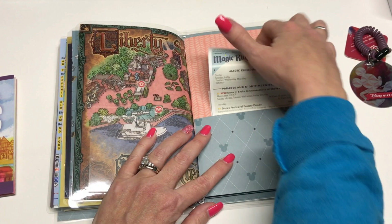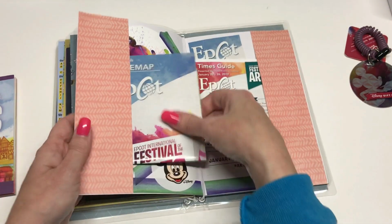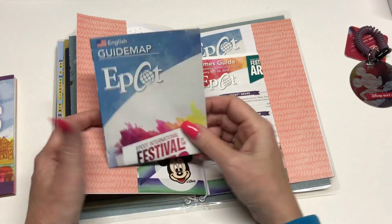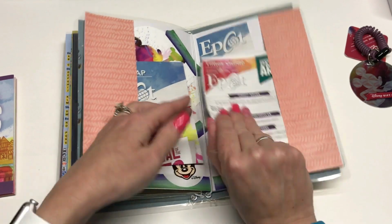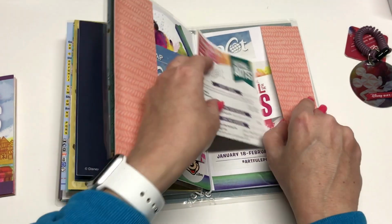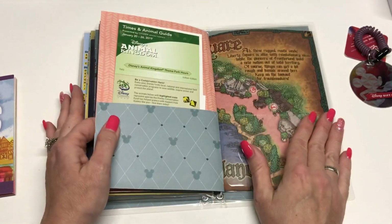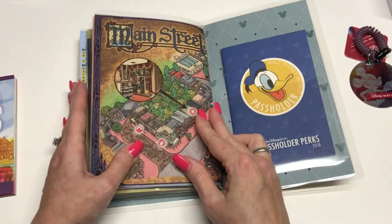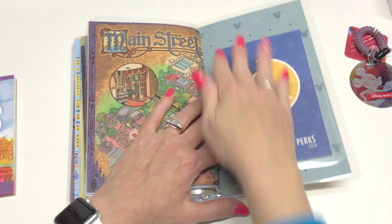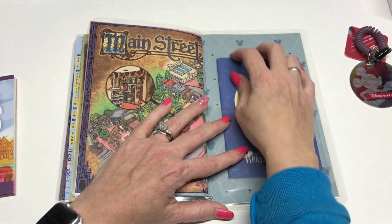Another pocket. These are the maps and time guides. I just decided to pocket them instead of gluing them down, so that way if I want to take them and look at them later, I can. And I did decoupage some extra scraps right there. Again, another times guide and some more decoupaging, which I guess is gluing. More guides, and then the other side of that dashboard, and then here we go. And then the last outside, another pocket, and then this is our pass holder booklet.